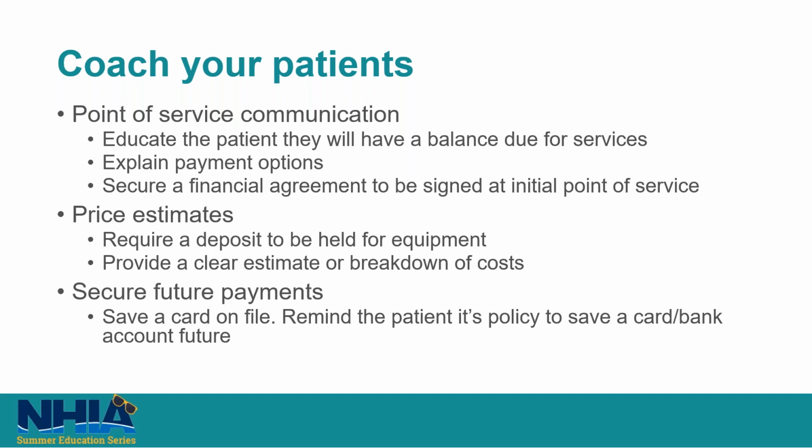And where is the prime time for us to do that? It is at the point of service. So we have to have strong, clear and concise communication with the patient at that point of service, upon the initial consultation. We have to educate the patient. Talking about paying for things is uncomfortable for some people. You're going to find that you have people in your organization who are better suited for that than others. I would challenge you to look to the strengths of those staff members who don't have a problem talking about financial commitment, and make them the financial liaison.